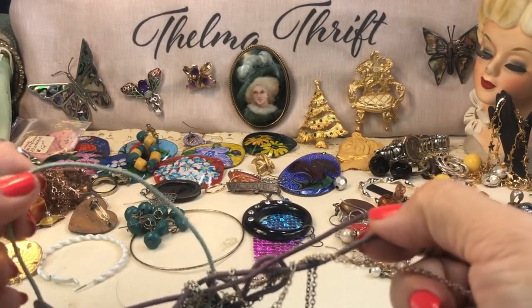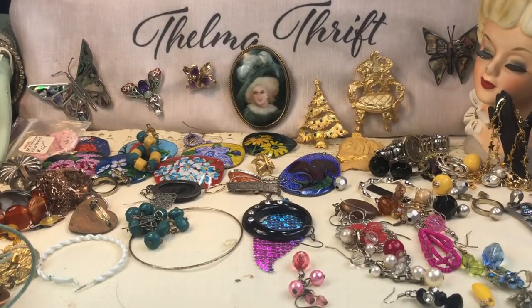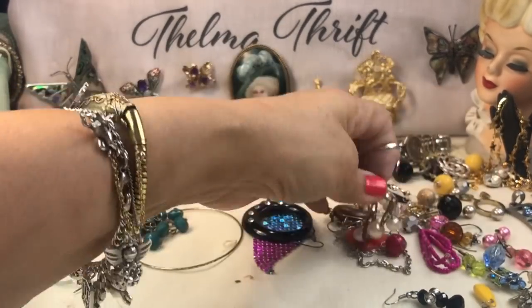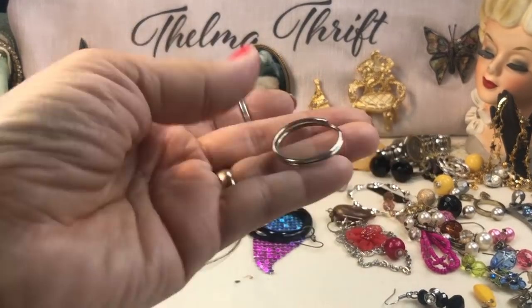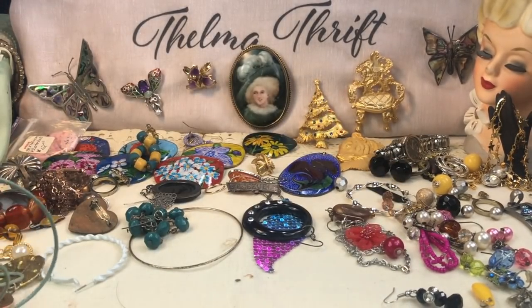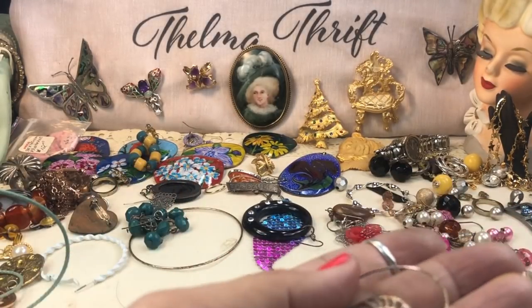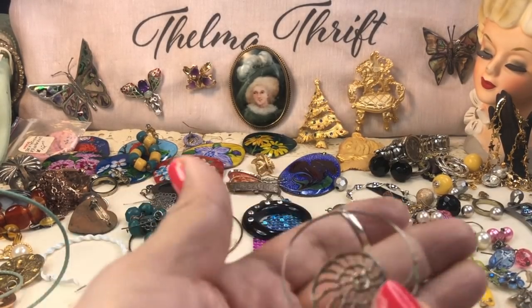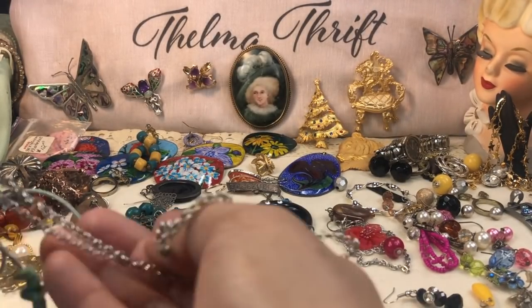What is this rope? Single earrings here, but they're plastic. I'm going to put them in a crafter lot. They're not even worth listing or selling or anything. Keyring. Oh my gosh. Okay. This is an interesting earring. It is not silver, so it's going to go in a crafter lot too.